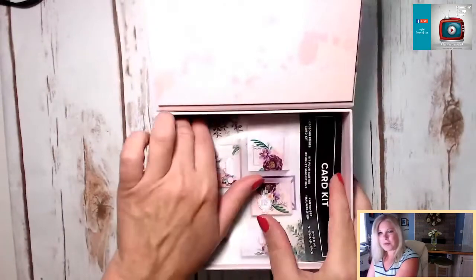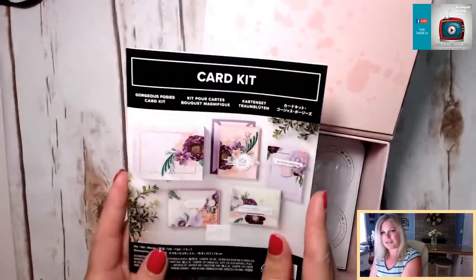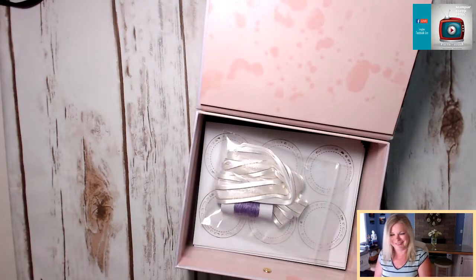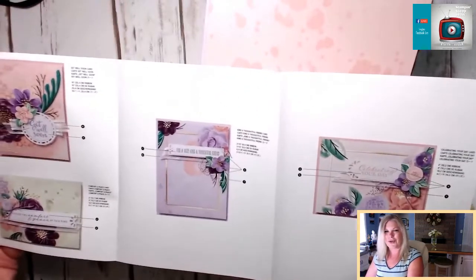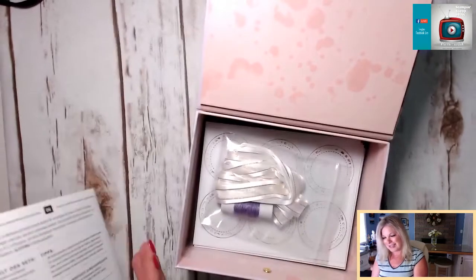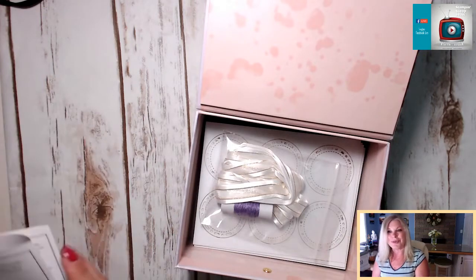And when you open up this cute little box, we've got our instruction booklet. If we can just talk, nobody needs instructions, right? Nobody reads those. But you know what? I think they know that. I think we've told them that enough. So they give us photos now, and that is nice. That is helpful. And they're all easy cards to make, but they are absolutely beautiful cards.